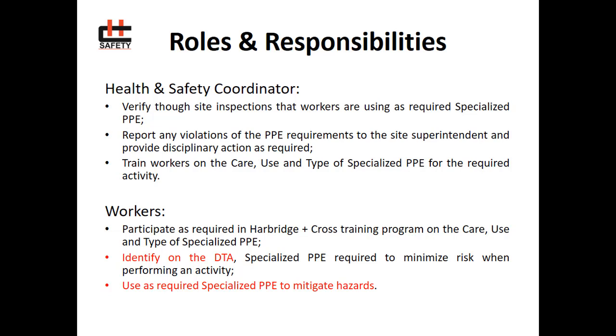Your safety coordinators are there to support you. They are to verify through the use of site inspections that workers are using as required specialized PPE, report any violations of the PPE requirements to the site superintendent, and provide disciplinary actions as required. Train workers on the care, use, and types of specialized PPE for the required work activities.